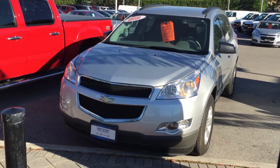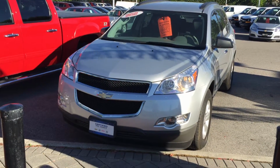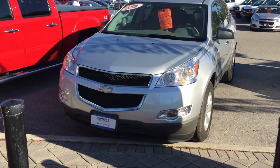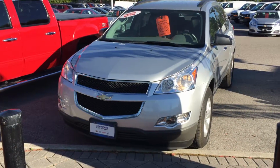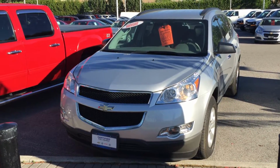We're looking at a 2012 Chevrolet Traverse LS front-wheel drive, shown here in silver ice metallic. Under the hood, the 3.6-liter six-cylinder engine with six-speed automatic transmission. Looking inside, you can see that the upholstery is all cloth, very sharp. You do have the handle there to adjust the driver's seat.